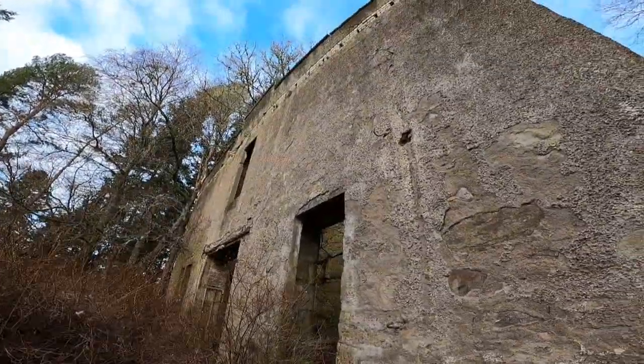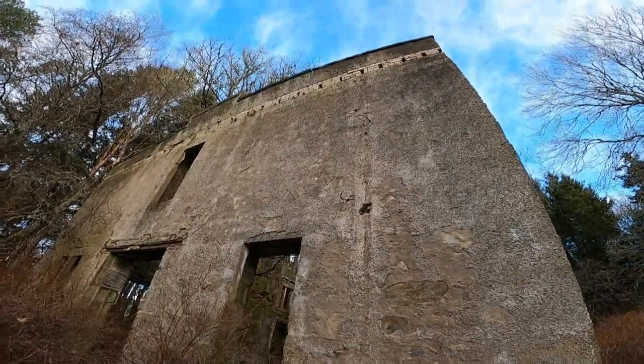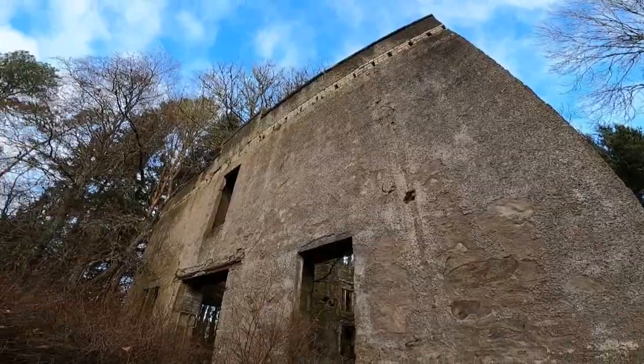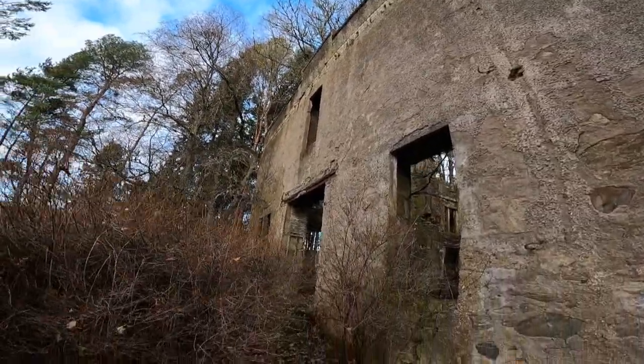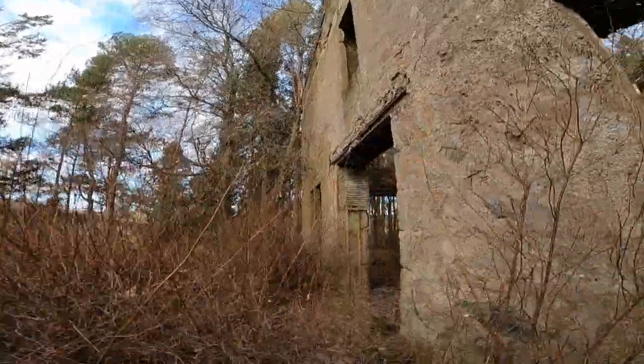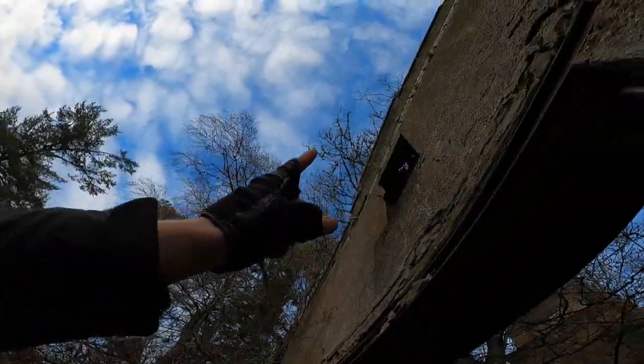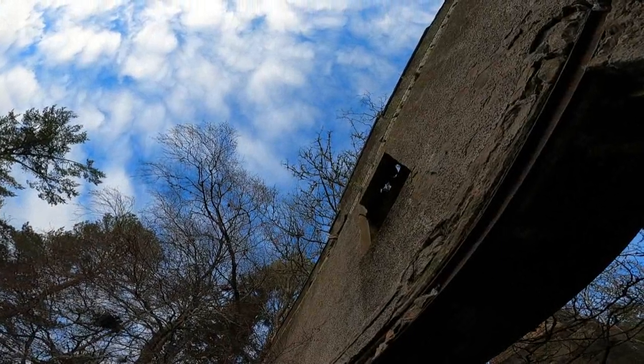See another interesting detail there, folks. There's actually still the things that would have held the down pipe to the wall. Push on through these bushes and go in the front door. It's probably, no, actually that's safe. Wow, mad overgrown wilderness, folks. It's probably not actually that safe standing under the stonework there now.